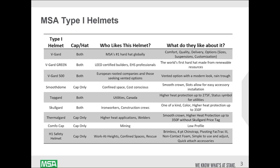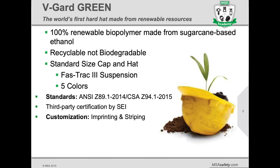But then there's other variations to that V-Guard. For instance, the V-Guard Green. We are the first manufacturer to offer a hard hat where the base HDPE material is manufactured using a renewable resource, in this case, sugarcane. If you're a LEED certified builder or an EHS professional, this might be a helmet that you're looking into to really showcase that your company is environmentally conscious, and utilizing these helmets across your workforce would definitely add another layer to that process.